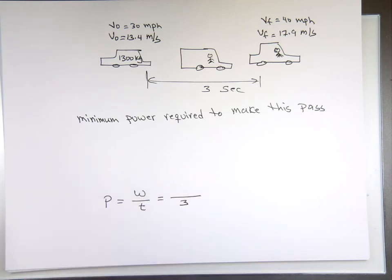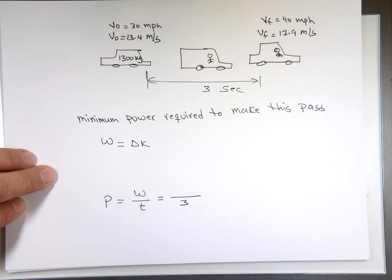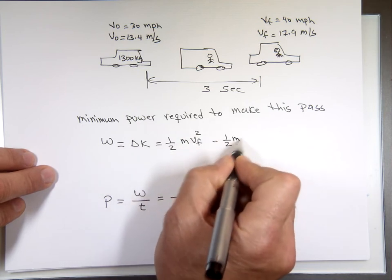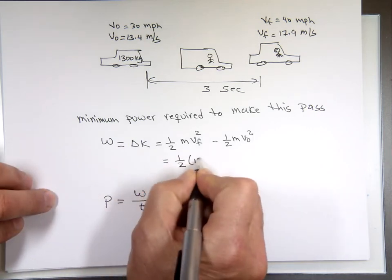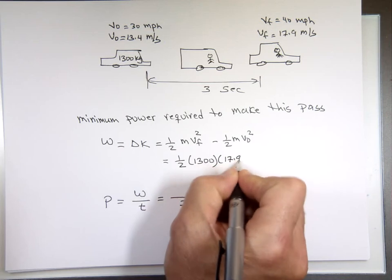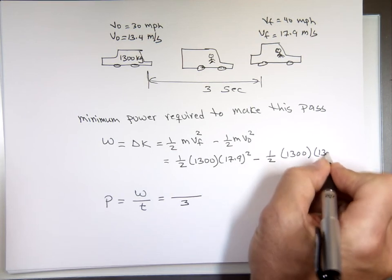Well, how much work did I do to pass that truck? I don't have that. Can I find it? Go back 2 sections earlier. We talked about work done being the change in kinetic energy, which is 1/2 mass times the final velocity squared minus 1/2 mass times the initial velocity squared. So 1/2 times the mass of my car, which is 1,300. What's the final velocity? 17.9, squared, minus 1/2 times 1,300. What's the initial velocity? 13.4 squared.